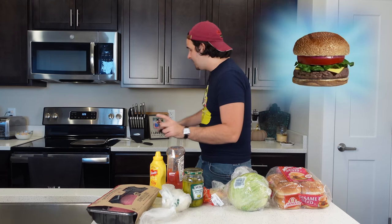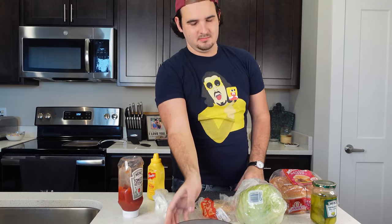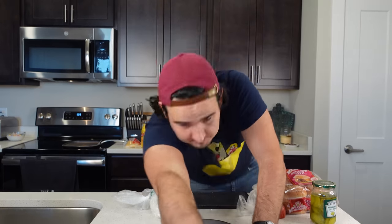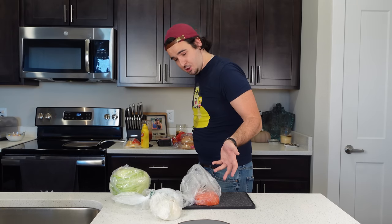The first step, though, is heating up our stove. We're doing 7. Cutting board. Burgers and condiments are there. Onion. Lettuce. Tomato. Buns, which we don't need right now. And pickles. So there's only 3 things we're really working with here that we need to chop.